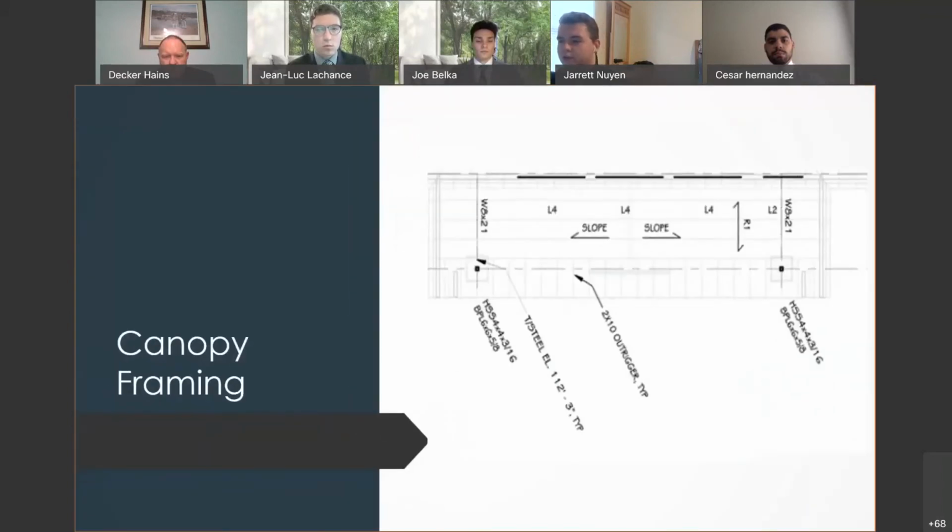Here is our canopy framing plan. As you can see, we call out our beams and our columns with the base plates, as well as the top of steel elevation and also the slope direction of the roof and the roof construction.